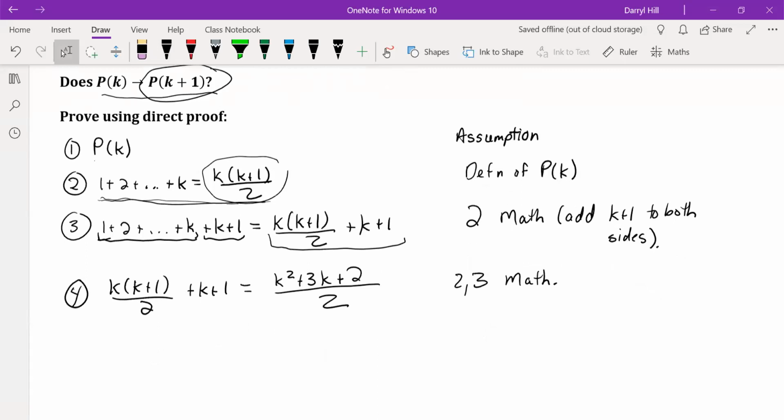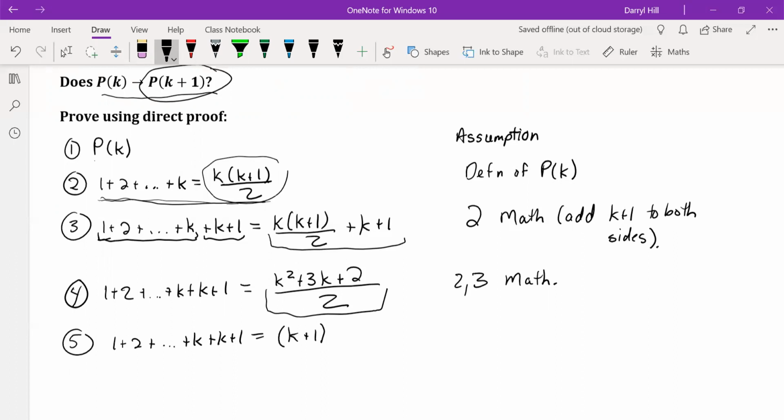Actually, we don't even need this part. My apologies. 1 plus 2 plus ... plus k plus k plus 1. By step 5, 1 plus 2 plus ... plus k plus 1 is equal to, and if we factor this out, this is equal to (k plus 1)(k plus 2) over 2. So that's just, again, algebra in math.